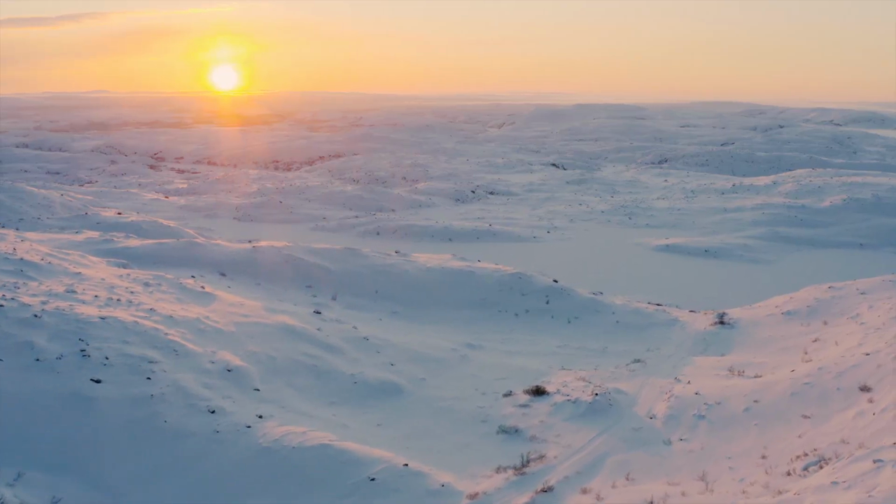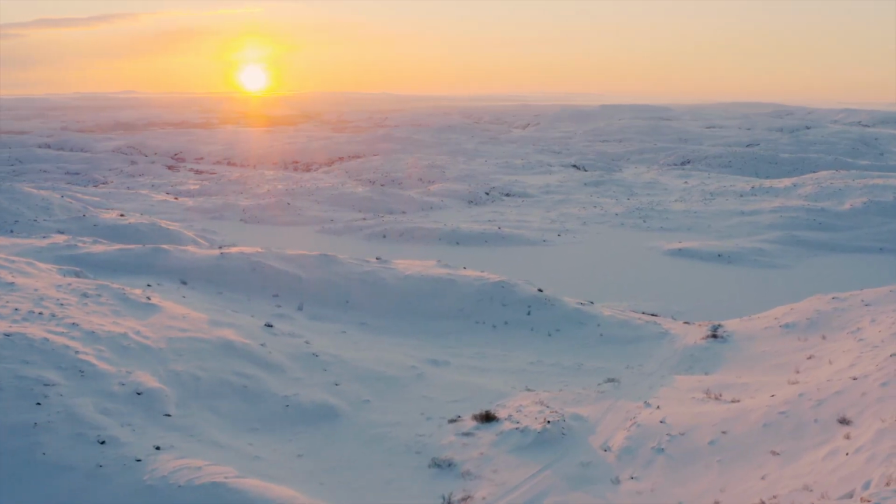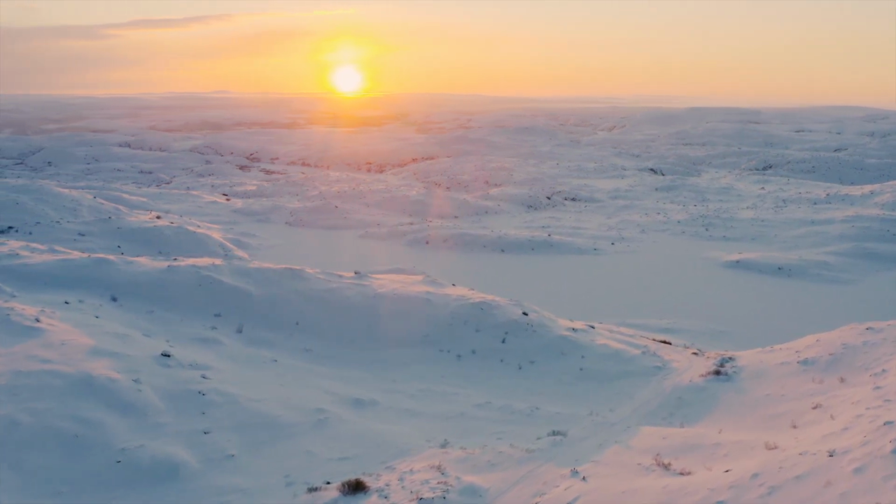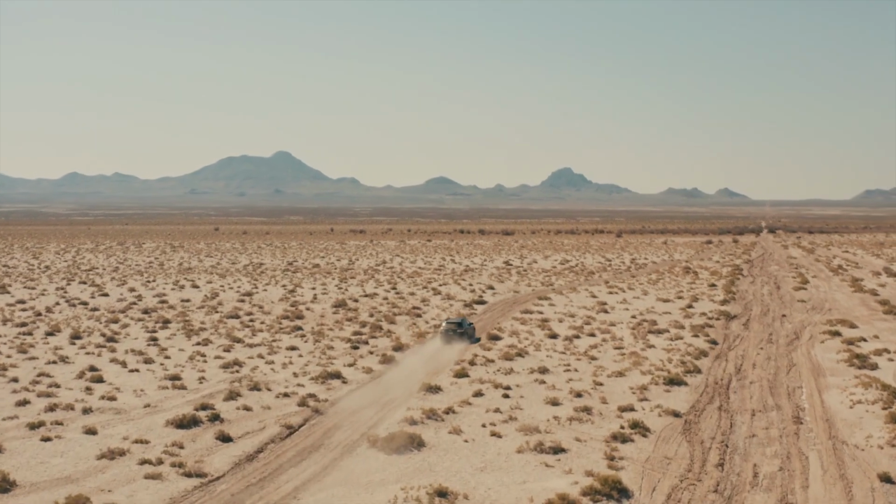Some deserts are always cold. In fact, the biggest desert in the world is Antarctica. Even though it's covered in snow and ice, it rarely rains or snows in Antarctica, which makes it a desert.